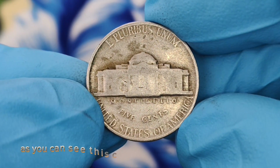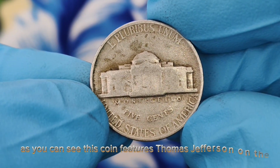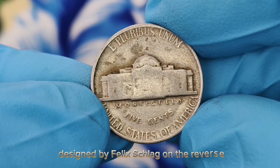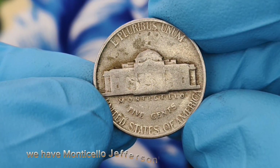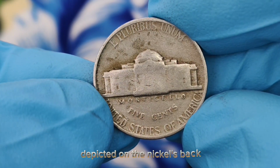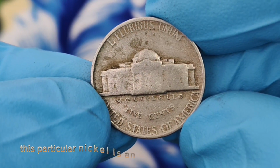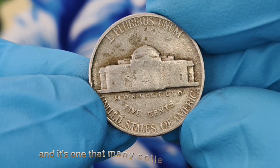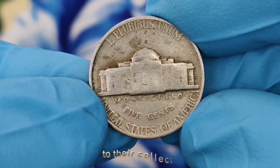As you can see, this coin features Thomas Jefferson on the obverse, designed by Felix Schlag. On the reverse, we have Monticello, Jefferson's historic home in Virginia, depicted on the nickel's back. This particular nickel is an important part of U.S. numismatic history, and it's one that many collectors are eager to add to their collections.